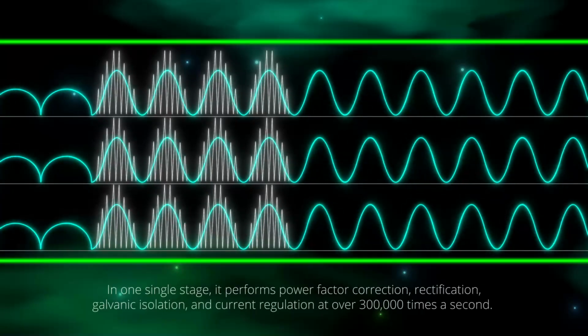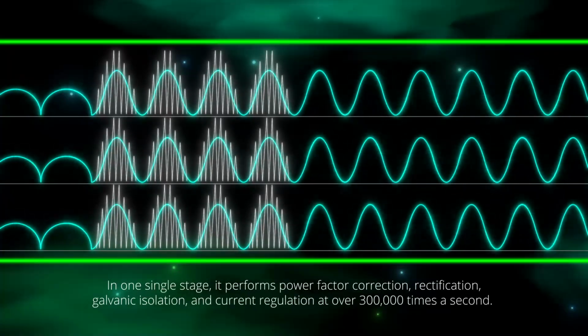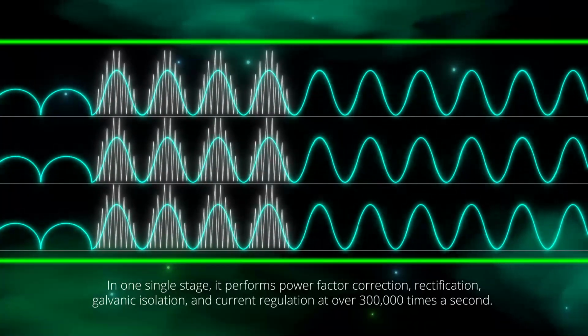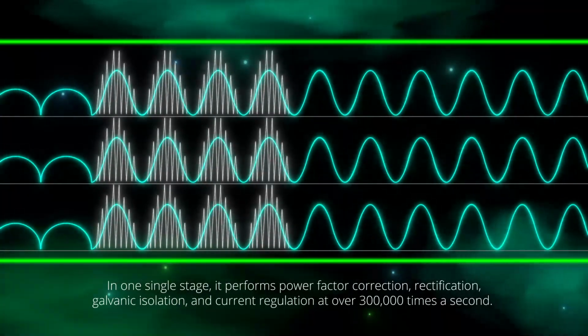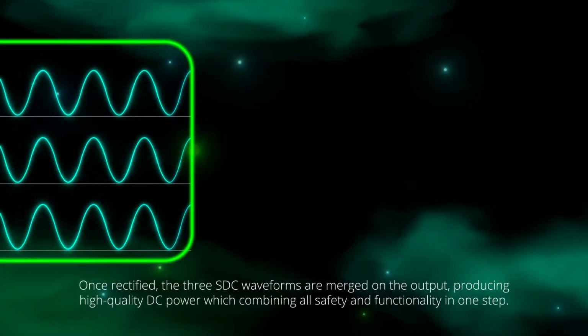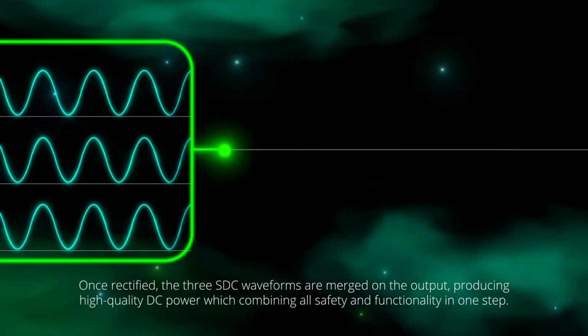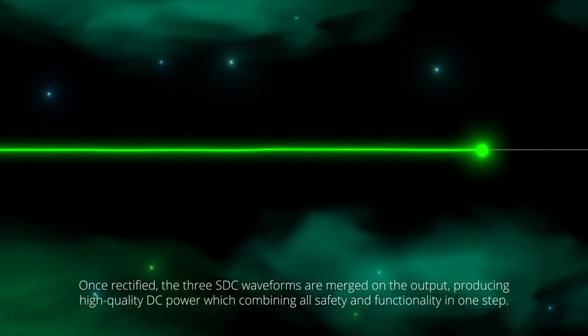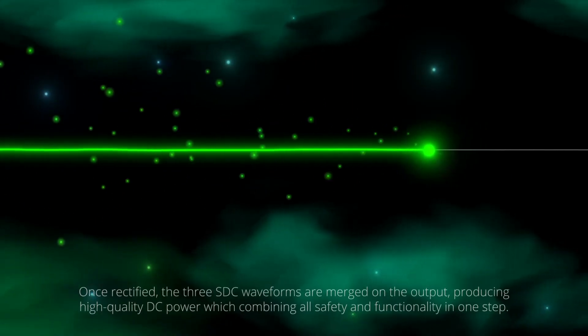In one single stage, it performs power factor correction, rectification, galvanic isolation, and current regulation at over 300,000 times a second. Once rectified, the three SDC waveforms are merged on the output, producing high-quality DC power, which combines all safety and functionality in one step.